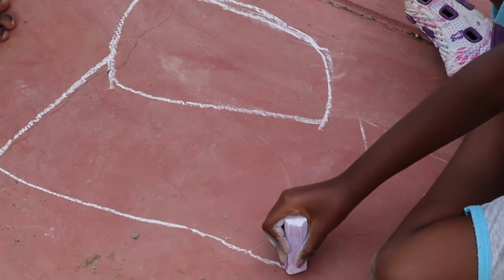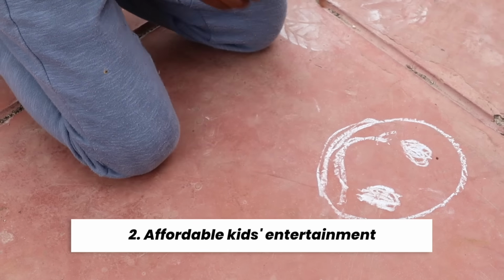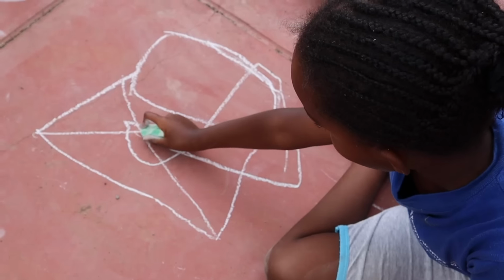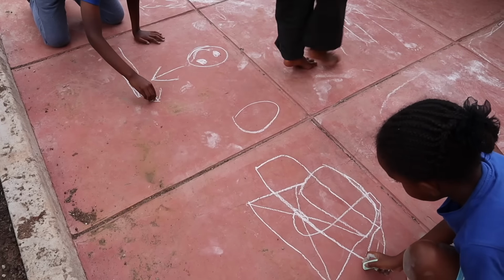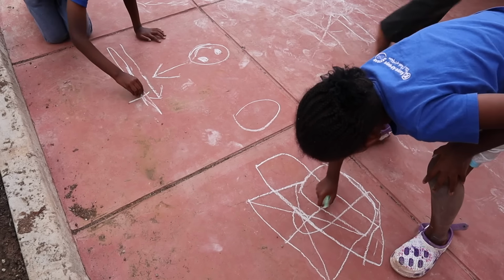As I'm watering the garden, the kids are drawing. We love to draw with chalk outside, and chalk, you guys, is so affordable and one of the best ways to keep your kids occupied and having fun without it having to be an expensive affair. So if you can just buy a packet of chalk, it will be amazing for the kids.